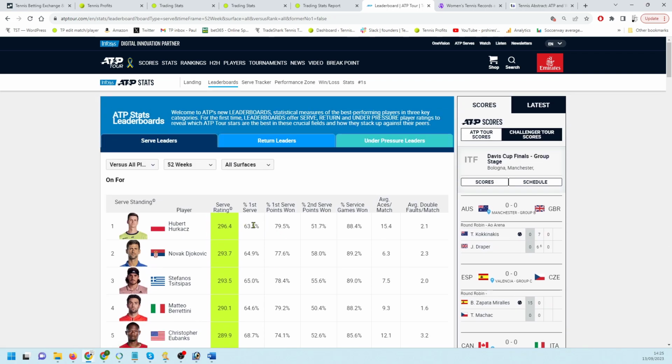In there you've got a serve rating. Not sure how they work that out. I'm sure it explains it on the site somewhere. First serve percentage, first serve points won, second serve points won, percentage of service games won, number of aces, and average double faults in a match.